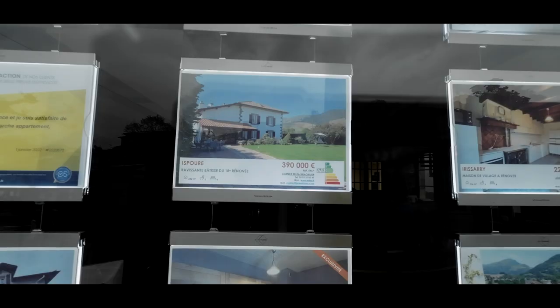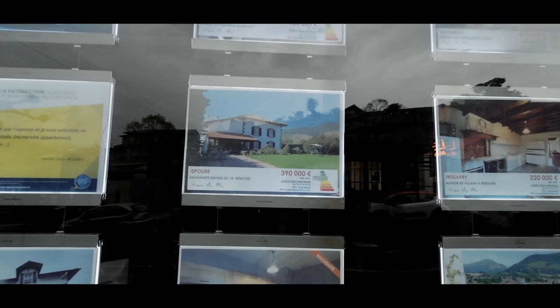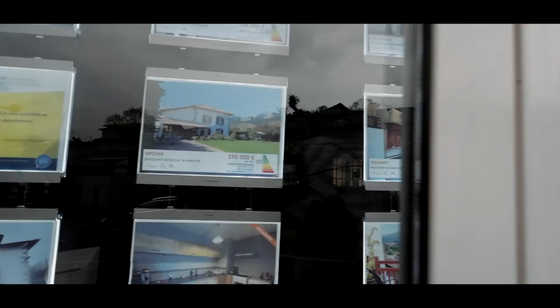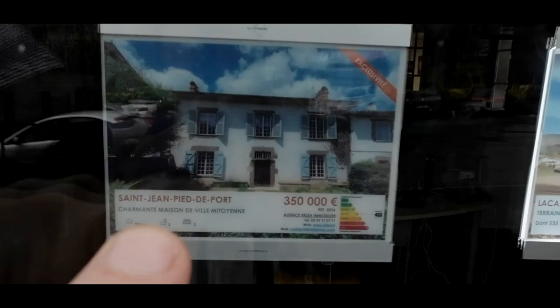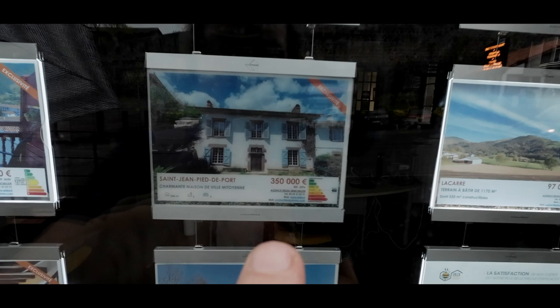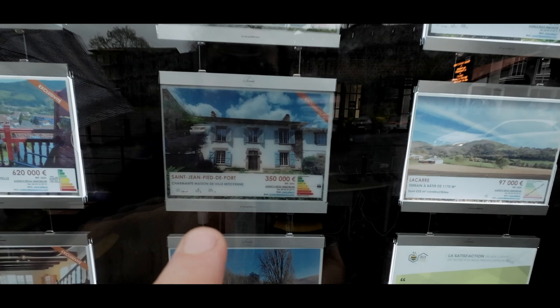So just to get an example of the house prices here, this one here, 390,000 euro, 242 square meters, four bedrooms, two bathrooms, and look over here, 234 square meters, two bathrooms, three bedrooms. 234 square meters is actually very, very large, 350,000 euro. If you tried to buy something like that in Ireland, I guarantee you, you're talking at least 700,000 euro. And look how beautiful that is.